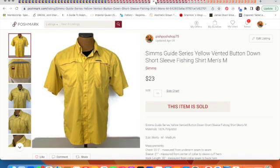We have another Sims. This one had a little bit more wear to it. Just a short sleeve vented fishing shirt, and that sold for $23.